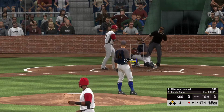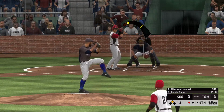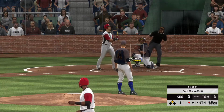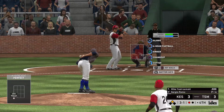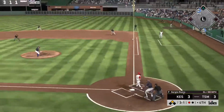There's a shin-high slider laid off for a ball. Man, that's one of those. How could you not swing at that one? A good take there on that pitch. And that's ball 3 now as it just misses below the zone. We all know this guy is a great hitter. In a 3-1 count, this is just what he's looking for.